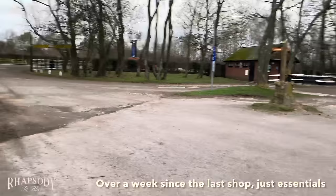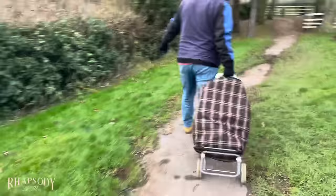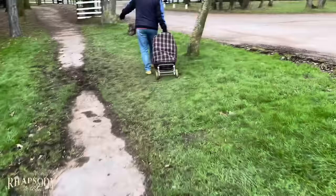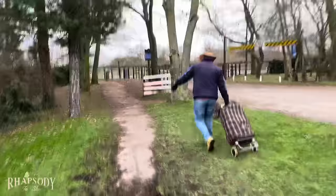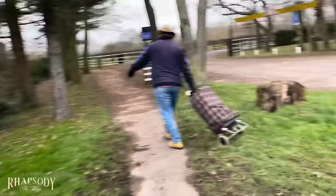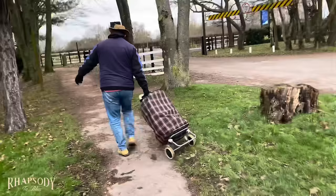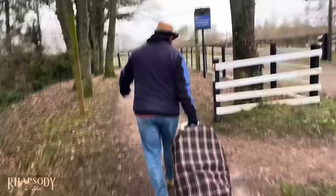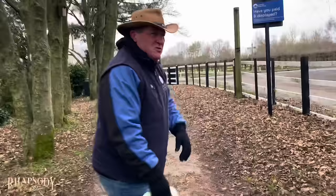So we've just come back up to the car park and received our Tesco shopping delivery, and we didn't have too much today, just a bag and the small trolley. So just things like milk, squash, bread, these sort of essentials, and obviously a few goodies at the same time.